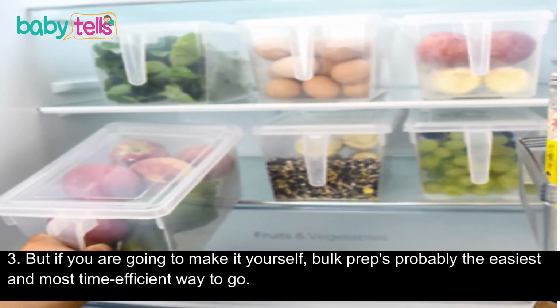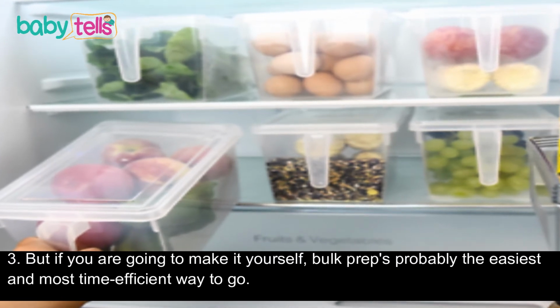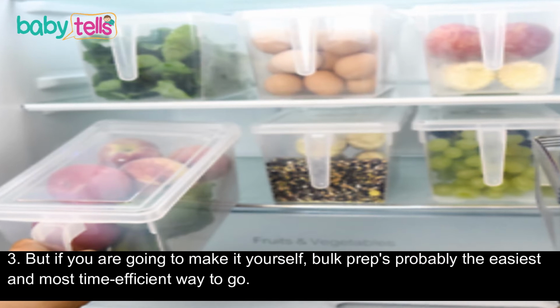3. But if you are going to make it yourself, bulk prep's probably the easiest and most time-efficient way to go.